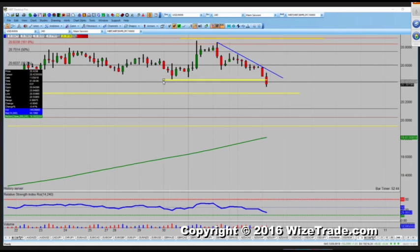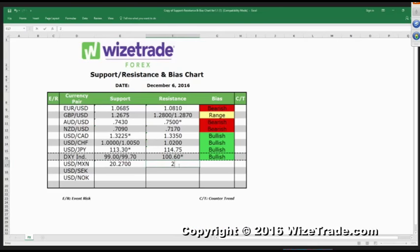I think if we break back above here, let's do this. So if we rally back above 2054, that's probably going to squeeze a little bit. That should be near-term resistance for today. Still bullish while we're above 20, but it's starting to show some signs of weakness, as you all can see. All right.